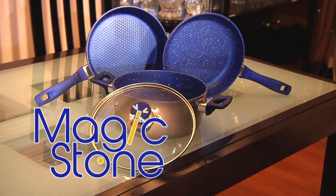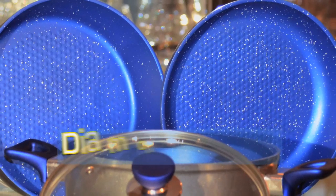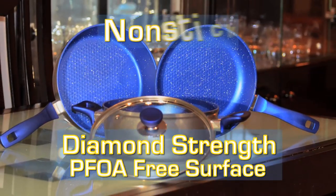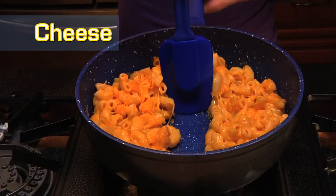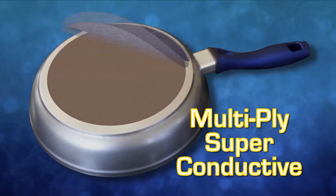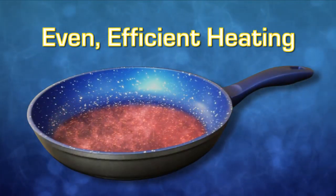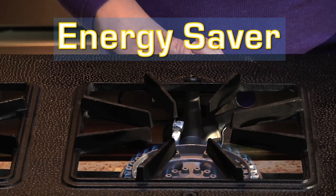Magic Stone, the advanced and innovative cookware, keeps the flavor in and the fat out. The diamond strength PFOA free surface means nothing will stick to the pan. Pancakes, eggs, cheese, chocolate, breakfast meat, wax, or plastic won't stick. Plus, the Magic Stone Multiply superconductive base heats evenly and efficiently. That means you can cook with less heat and save energy and money.